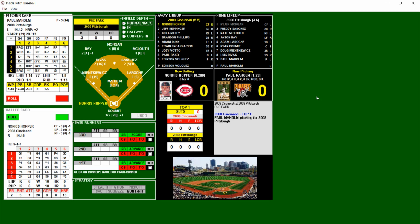And here is the starting lineup for the Cincinnati Reds. Leading off, the center fielder, Norris Hopper. Batting second, the shortstop, Jeff Kippinger. Batting third, the right fielder, Ken Griffey Jr. Batting fourth in the cleanup position, the second baseman, Brandon Phillips. Batting fifth, the left fielder, Adam Dunn. Batting sixth, the third baseman, Edward Encarnacion. Batting seventh, the first baseman, Joey Vito. Batting eighth, the catcher, Paul Bacco. And batting ninth, the pitcher, Edison Velasquez.